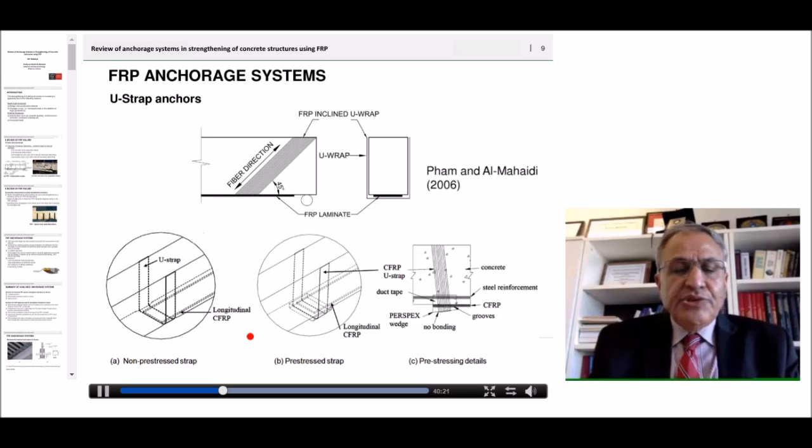In fact, this was also tried with pre-stressing the FRP by a simple measure, and that is by squeezing a perspex wedge at the bottom here. By squeezing it in, you are inducing pretension in the carbon fiber strip.